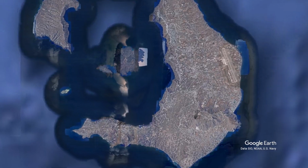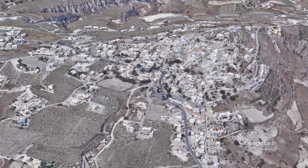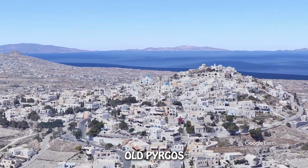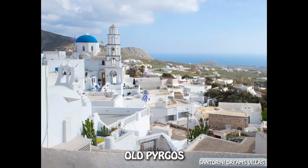Let's start with Pyrgos. Now, Pyrgos is kind of divided into two distinct areas. Old Pyrgos is everything you see on this hill. That's where the two blue domes are, and also the ruins of the castle at the very top. If you choose to stay in this area, your view might look something like this.